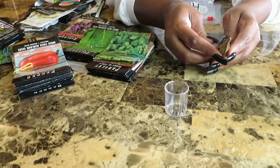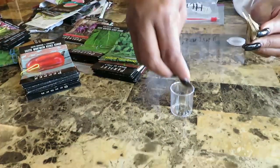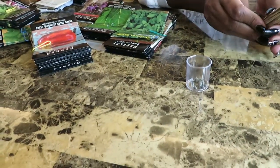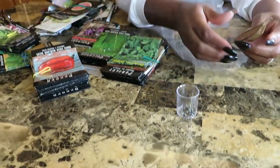The goal eventually is to get to a point where with these seeds, we learn how to keep the seeds so we don't have to buy seeds. This is our first time, so we did good for the first time. This is pretty cool. So this is my work for the day. I'm going to go through all of these, take these seeds out, put them in the container, put all this stuff up, and that's about it, guys.